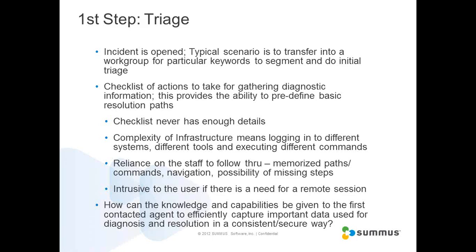But a checklist never has enough details. You may walk through the steps, but the how of actually executing those steps is not detailed enough in the checklist so that they can do what they need to do. And the complexity of infrastructure means, again, you're logging on to different systems, you're going into different tools and executing different commands, looking at different screens to try to figure out where is the information that you need to work on this incident.